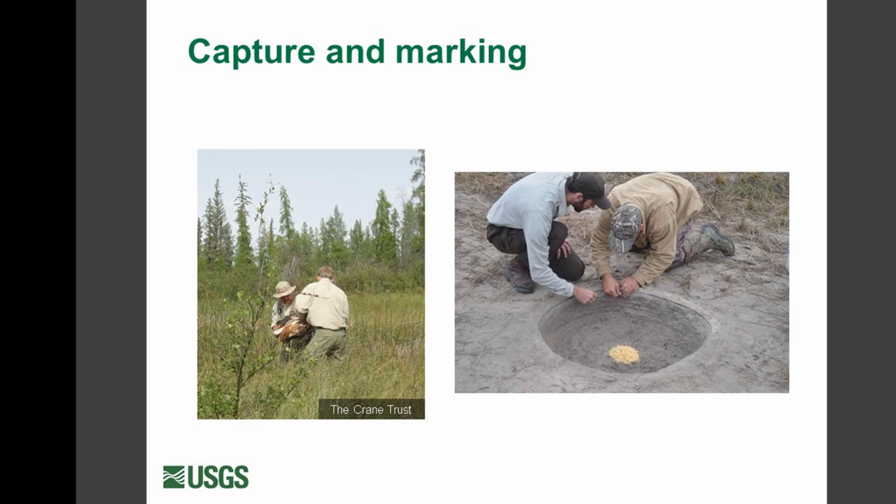wintering grounds. Now this is something that no one had ever done before, so we had to come up with some methods. This, as you can see, I'm setting the trap. It's a leg noose essentially. It looks a little bit silly with the corn in the middle there, but they come to the bait and then get captured by the leg in a leg noose. Worked really well for us, and we were able to get our sample because of the methods there.